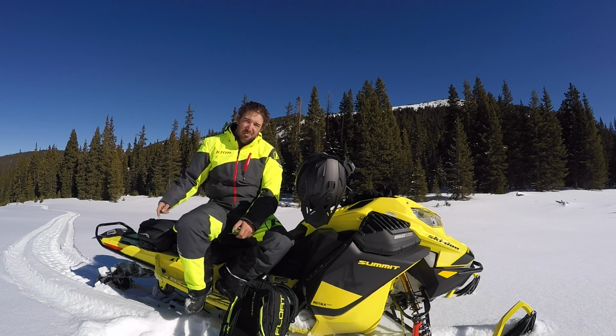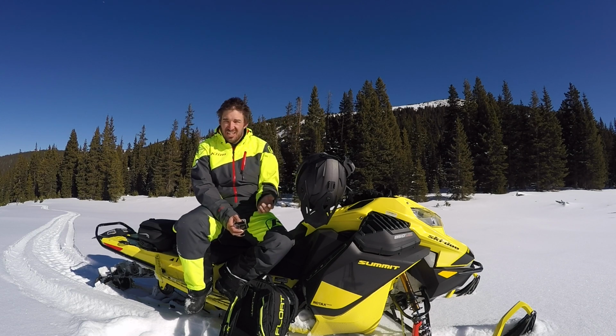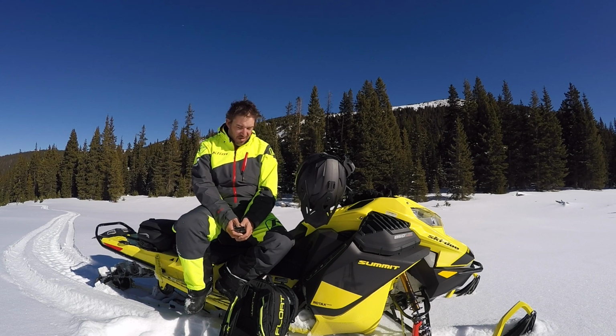I actually did end up bringing the drone with me, so I think what I'll do is send that up, kind of give you guys a little overview shot of the area. It's pretty cool. Probably just make our way on down. Glad I got up here.